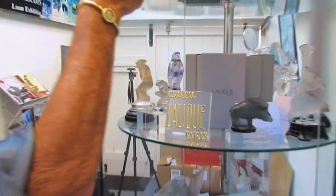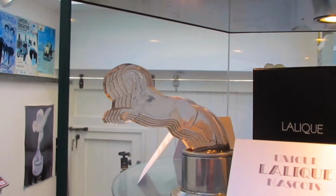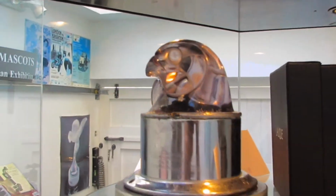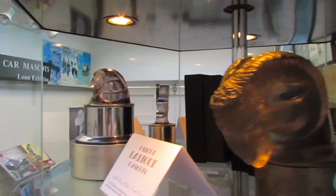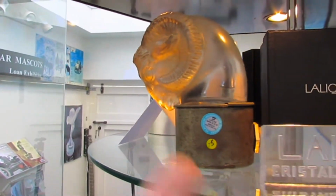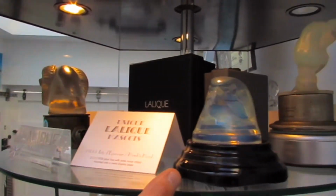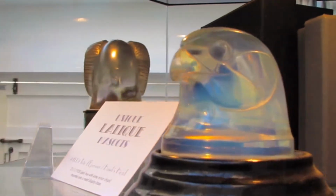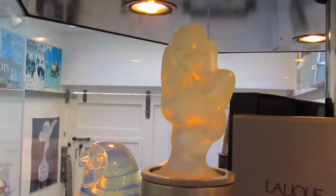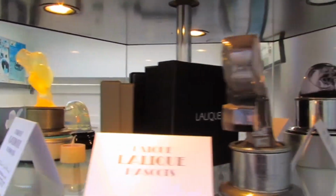Then the top shelf, this is 5 chevaux, which is 5 horses. This is Tête d'Épervier, which is a hunting falcon. Coming round is Tête de Bélier, which is a ram's head, and that's mounted on a Breves Galleries base, by the way, which was made by Breves in London during that period. Now this is another Tête d'Épervier, but it's in a milky blue opalescent finish, which is rather nice. This is the other mermaid, which is the small mermaid, called Sirène. That covers the 2 top shelves.